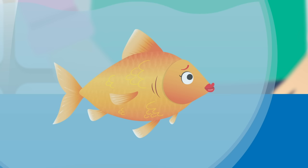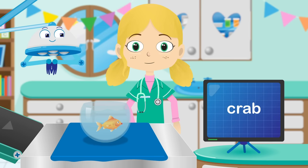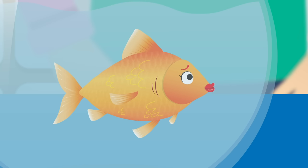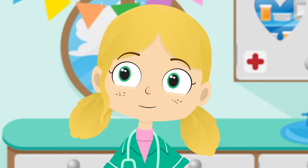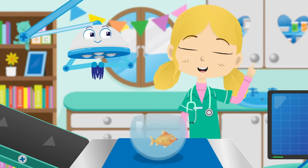Lucy, can you read this? Don't worry, Lucy. K-R-A-B-A spells crab. Let's try another. Never mind, Lucy. S-h-e-l spells shell. I know. Robbo, I think Lucy has a problem with her eyesight.